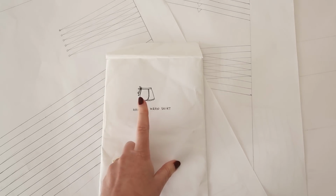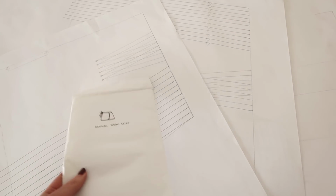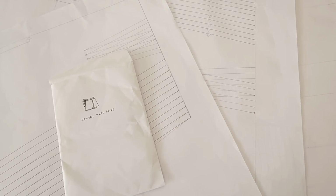So this wrap skirt is going to be the next pattern that's coming out as a part of the Rosery Apparel pattern collection. For those of you who don't know, I actually used to make and sell handmade clothing, and I'm slowly taking all the designs I used to sell and turning them into patterns so that you're able to make them for yourself.